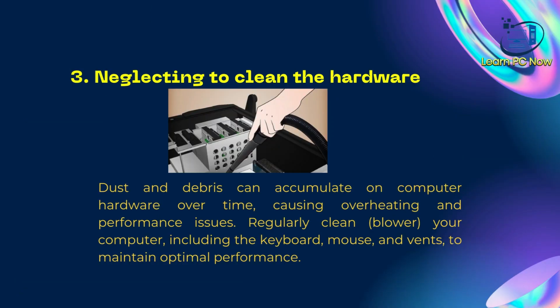3. Neglecting to clean the hardware. Dust and debris can accumulate on computer hardware over time, causing overheating and performance issues. Regularly clean your computer, including the keyboard, mouse, and vents, to maintain optimal performance.